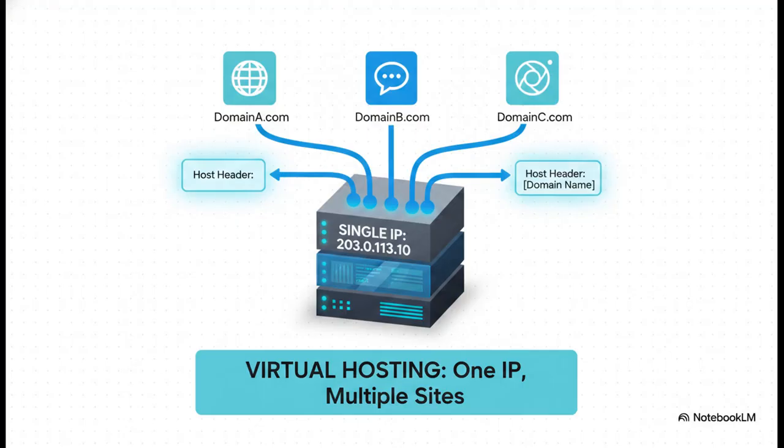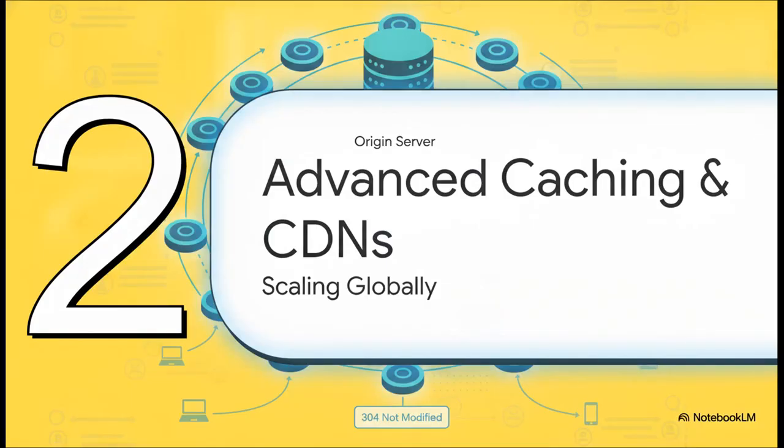Now here is the absolute game changer. This one little architectural shift enabled name-based virtual hosting. Because the server now knew exactly which domain name the client wanted, thanks to that header, it could suddenly host dozens or hundreds or even thousands of distinct domains on one single IP address and port. It was an elegant workaround that essentially saved the internet from completely running out of IPv4 addresses back in the 90s.